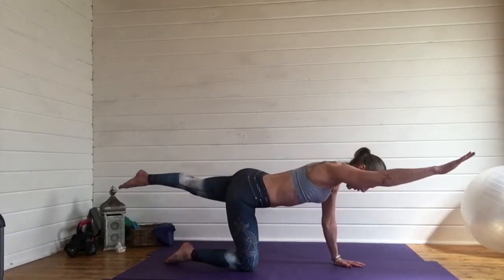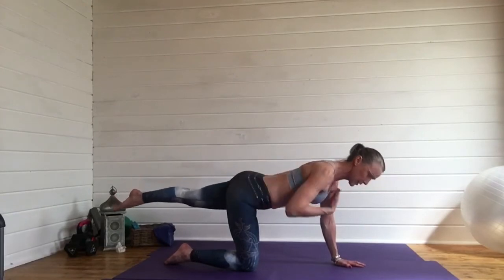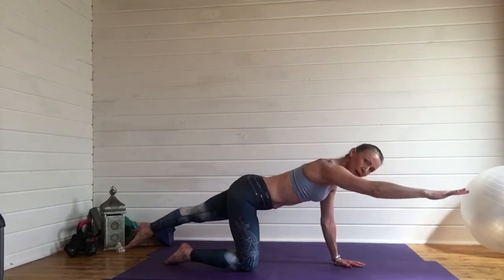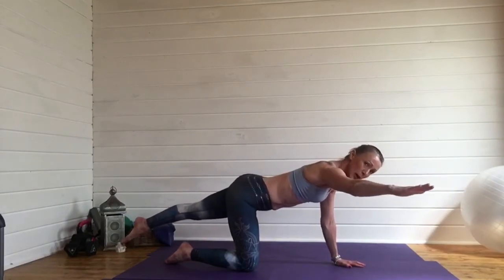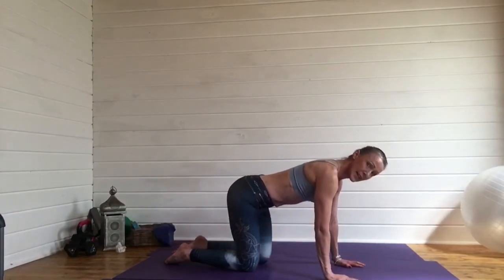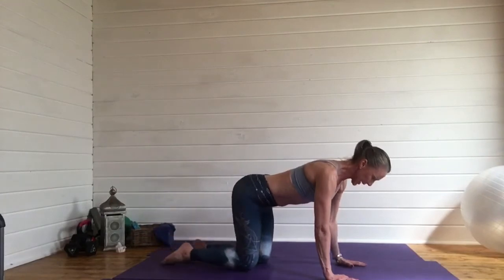And I want you just to feel this. You want to try and create nice level pelvis, nice level shoulders, but it's okay that that leg be lower and that arm be lower as well, and perhaps wider to the side. And then return and relax. Then you do 10 of those. Lift up and inhale, lower it down and exhale.